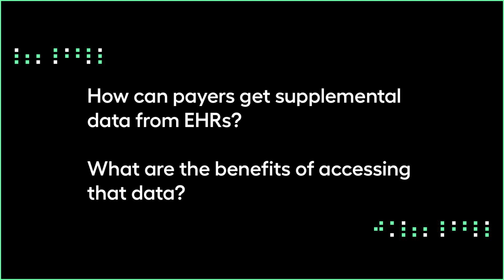And what are the benefits of being able to access supplemental data? Yeah, you have no choice. You have to send that data over to the payer. It's built into contracts nationwide.